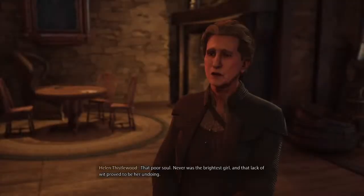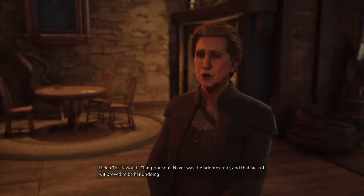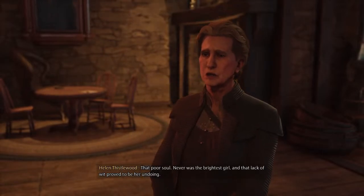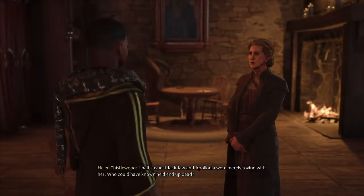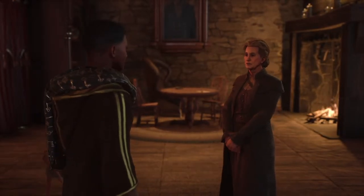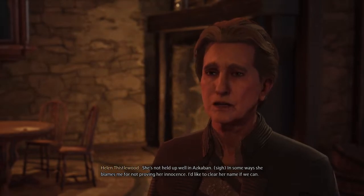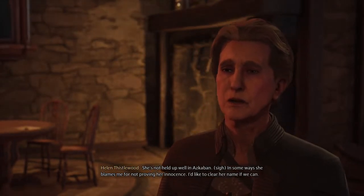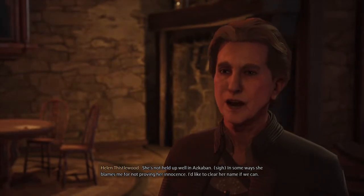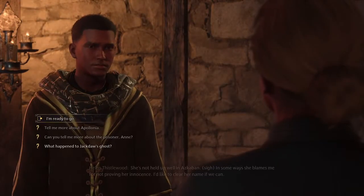That poor soul never was the brightest girl, and that lack of wit proved to be her undoing. I half suspect Jackdaw and Apollonia were merely toying with her. Who could have known he'd end up dead? She's not held up well in Azkaban. In some ways, she blames me for not proving her innocence. I'd like to clear her name if we can.